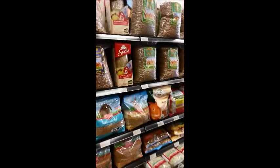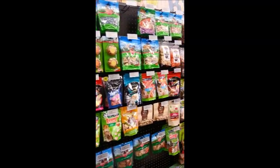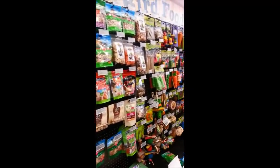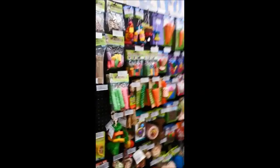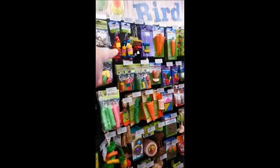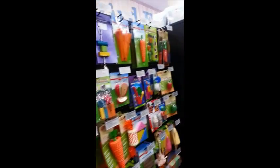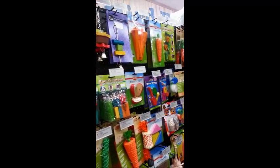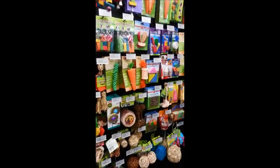Okay, so there's more food on this side. Oh, they have bedding. Get Beauty a treat. They got all these treats for... I wonder which one she'll like. Let's see. I think we need to get some new chew toys for her, too. Like, maybe this. One of these things. Like that. I think we should get, like, the wooden ball thing.